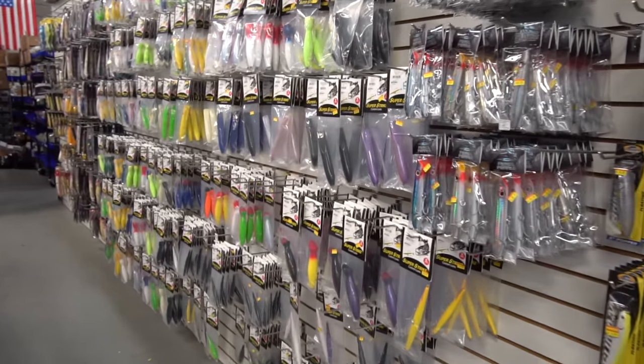The amount of stuff he fits in here, it's like a fisherman's paradise. The plug wall, the soft plastic wall, it's just really cool to look at. And we're gonna go ahead and clean the striper up.